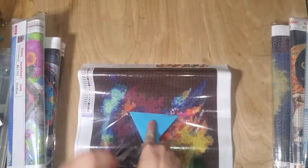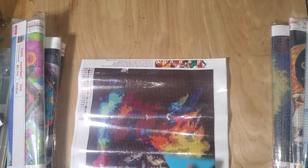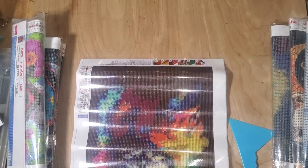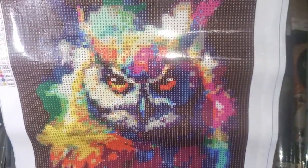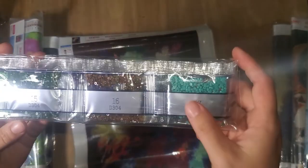I possibly have a few more exciting things happening, but we'll have to wait and see what happens, and then I will tell you about them at that time. So we have, oh sorry, let's look at the drills first. I wanted to see the color palette.